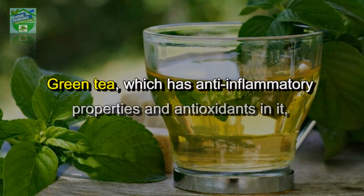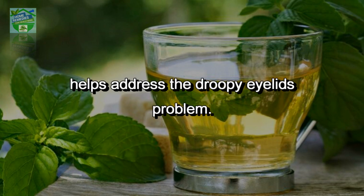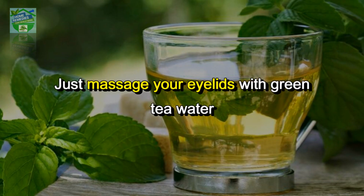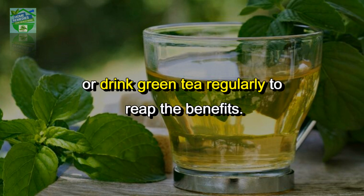Green tea. Green tea, which has anti-inflammatory properties and antioxidants in it, helps address the droopy eyelids problem. The polyphenols in green tea need to be thanked as they help improve skin elasticity. Just massage your eyelids with green tea water or drink green tea regularly to reap the benefits.